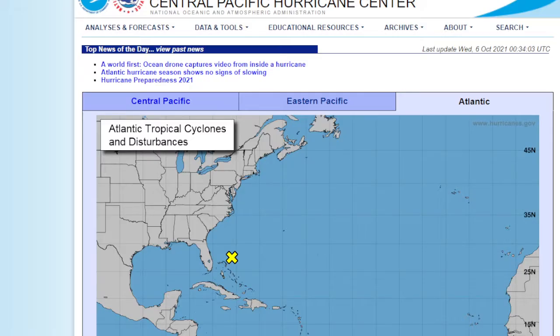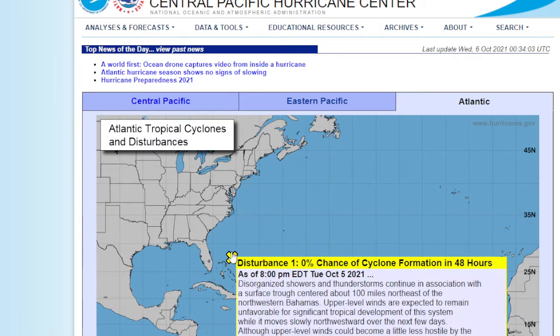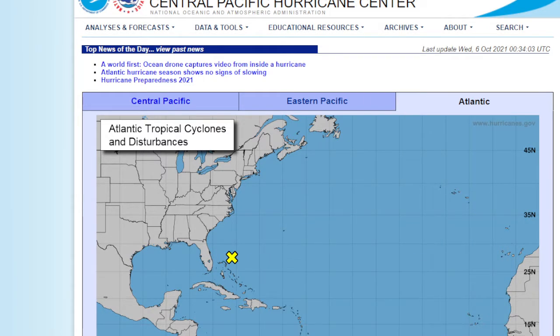Latest on the tropics, not a whole lot going on. Sam is off the map. They're just watching this one area here. Sam is now gone extratropical. It no longer has a floater satellite for it.